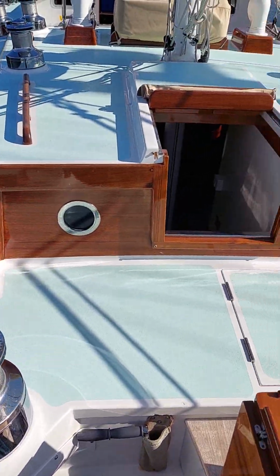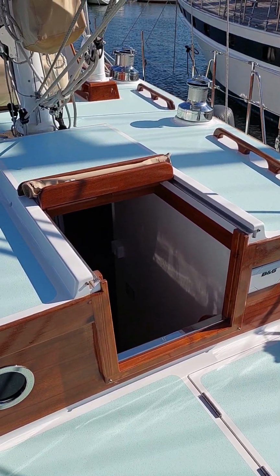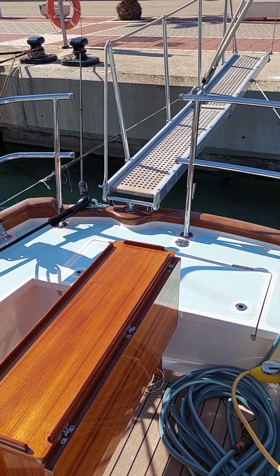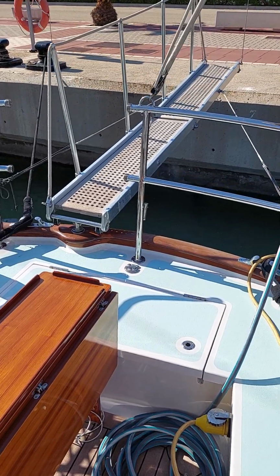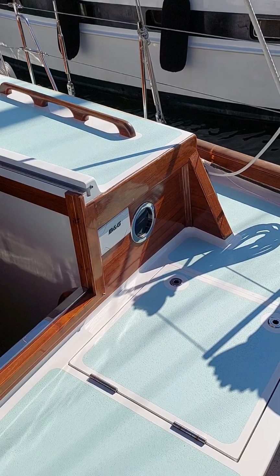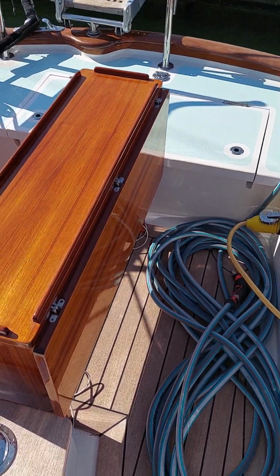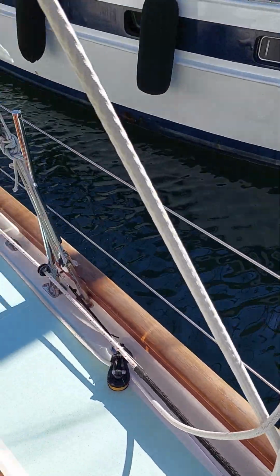There's also an access into the aft cabin from that aft cockpit. Let's have a good little squiz around looking aft. There's a locker in the aft, which is our gas and petrol locker, and then we have another lazarette hatch to quite a good sized lazarette storage area which goes right under the aft cockpit area. So good storage when you need it in that aft compartment.